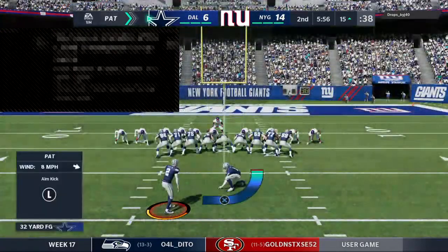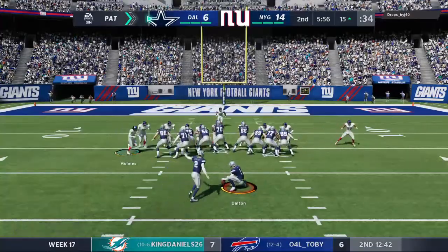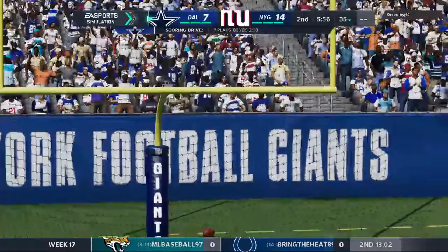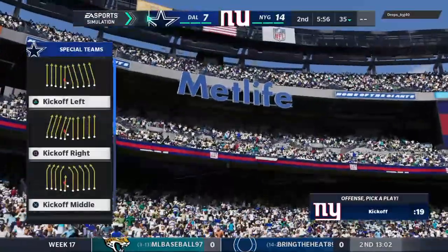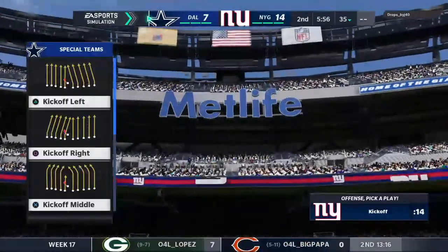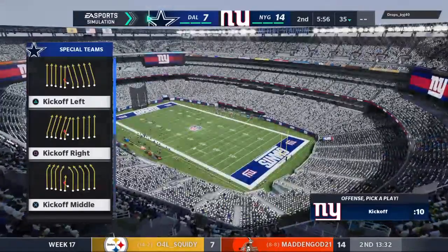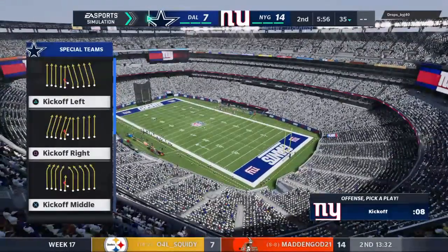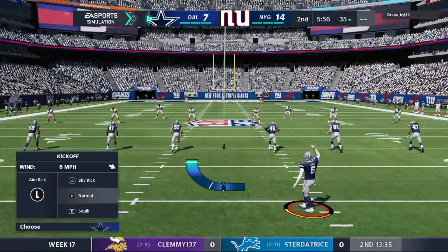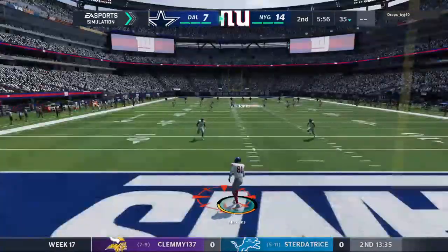Now Greg Zuerlein on for the extra point. And that one makes it 14-7. Is good. Makes the score Giants 14, Cowboys 7. This game back within a touchdown now as the kickoff's away.